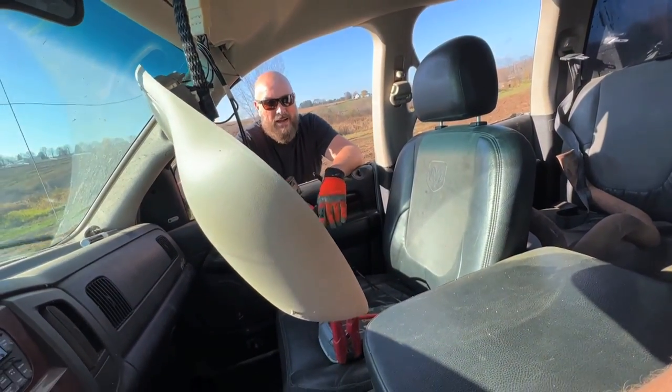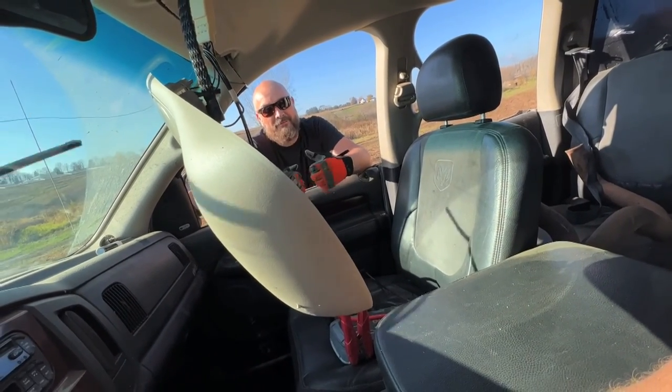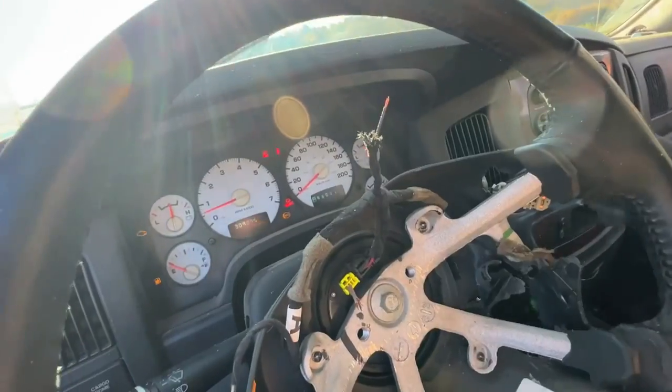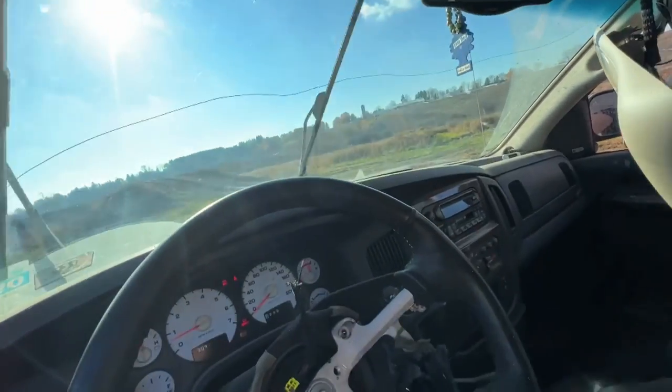And that thing's all wrapped up underneath. Do you think if it's wrapped around the drivetrain that tight that it won't let you shift? Yeah, maybe. I don't know. I'm no pro mechanic. I just wreck stuff. You're not a pro mechanic? Well, I tell people I am, but I just wreck stuff.